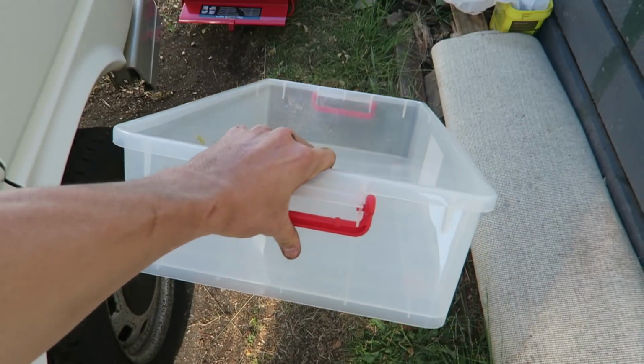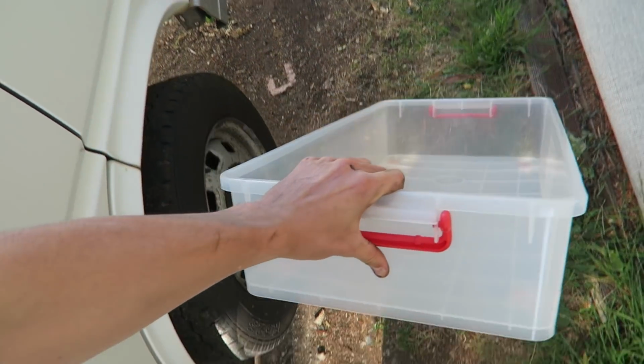So I found this. I was using this for storage in the van, but it's going to have to get oil in it. Hopefully I can clean it out later. Probably not, but who cares? It's going to be perfect. Chuck that down there. All right, so 18 fits a treat. I'm going to have to try and set this camera up so you guys can see this.